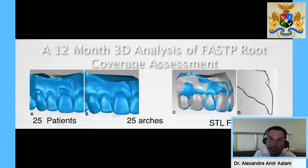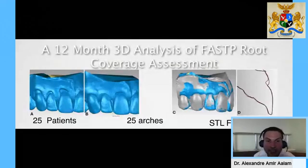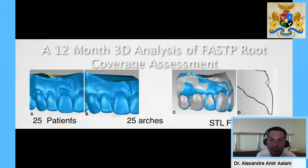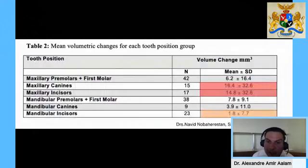And we now have a paper, a master thesis from one of the residents who just finished his project, Dr. Naveed here. This is a 1-year follow-up on a prospective study, a 3D analysis of this FASTP technique. We have technology that is available, scanning technology. So we scan the patients before, we scan the patients after. We have treated 25 arches of patients. So these are again multiple sessions, advanced cases, and we're able now to superimpose these volumetric changes and assess not only the 2D but the 3D changes that these patients are benefiting from.